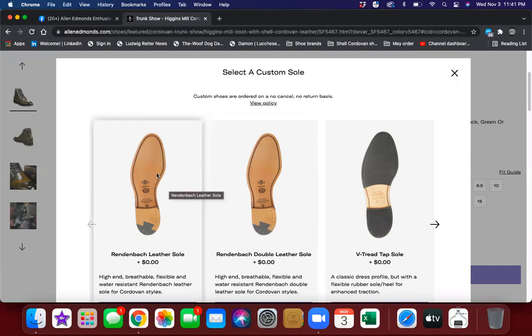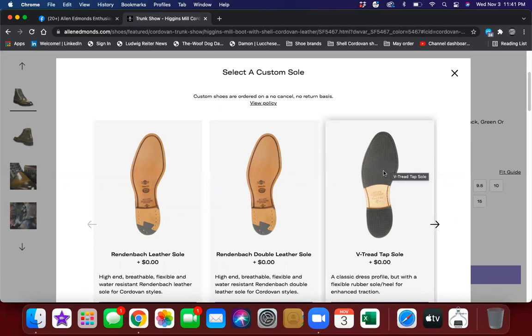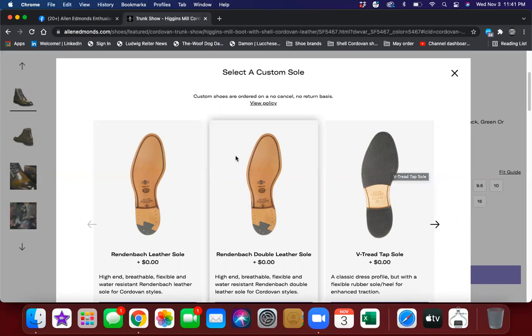this is open channel stitching, so it does not have the fine finish that you will see on a lot of the European shoemakers. The edges are clean, but they're not as well finished as you'll see on the others either. And I don't know about the Higgins Mill boot. I don't think it does have any welt finish at all. But it is a boot, so it doesn't necessarily have to.